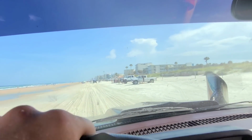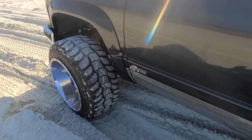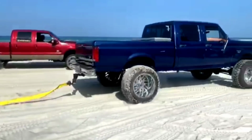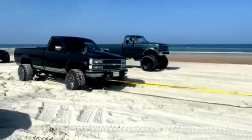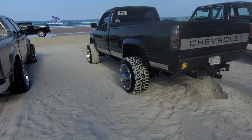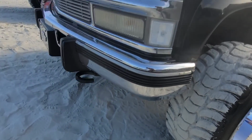So let's see what we got. Well, you see here, we didn't give her enough beans and we got her stuck. So we're gonna pull her out. Big oof. Visitor over here. Oh, there he goes.